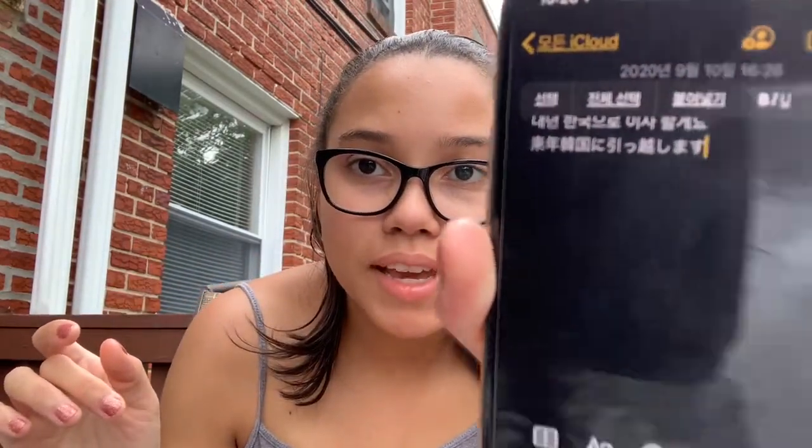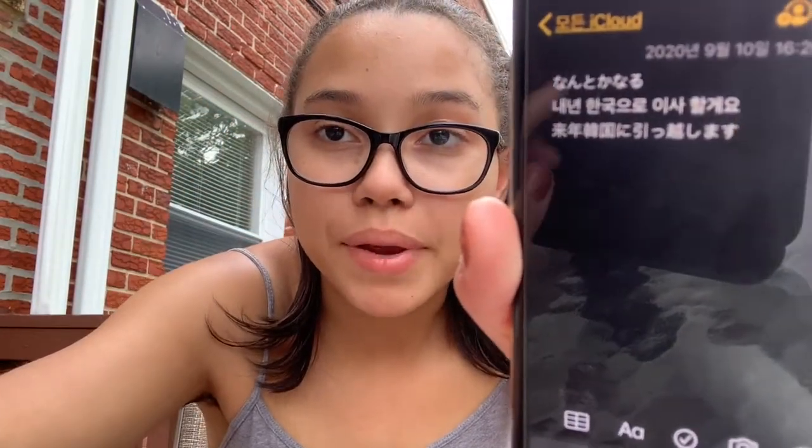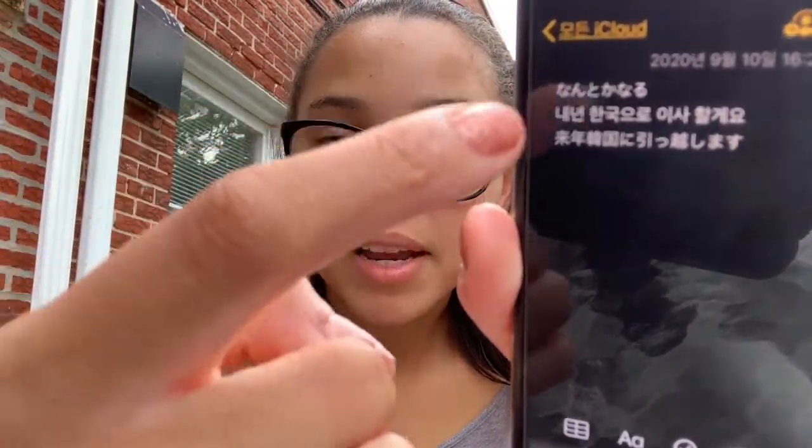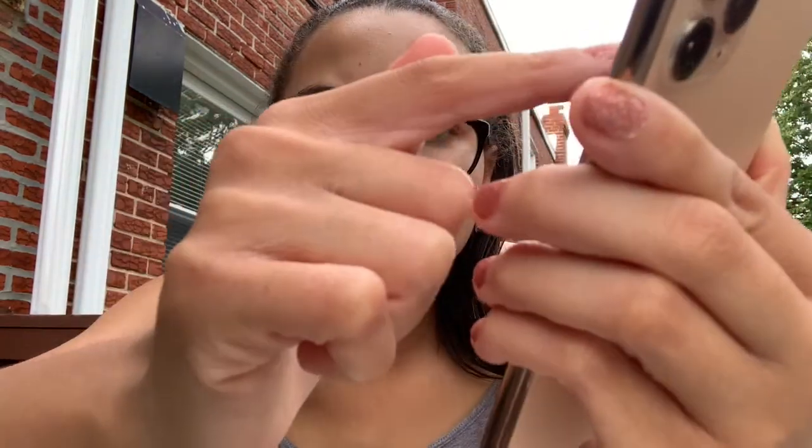As you can hopefully, but probably barely, see, it got what I said exactly right in both languages, both spelling and everything, except I'm not sure why it put a space between isa and halgeyo, but that does happen sometimes with Korean and verbs that end with hada.